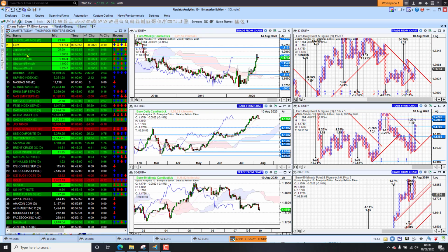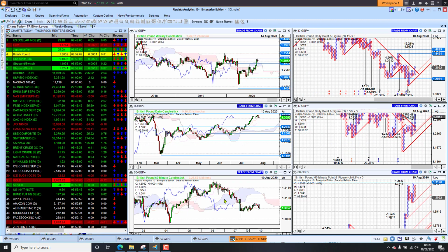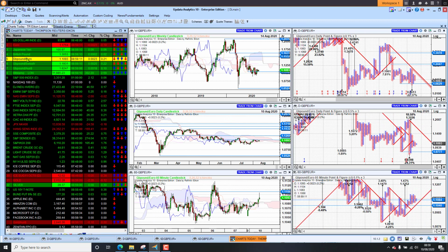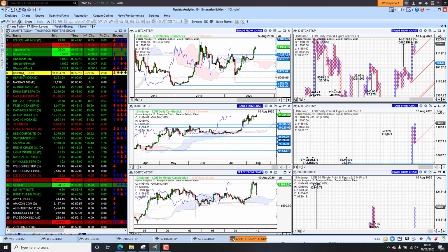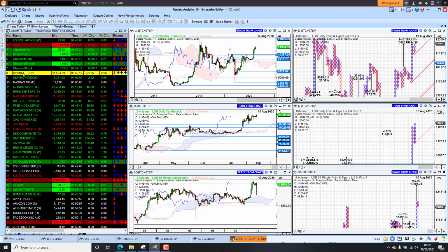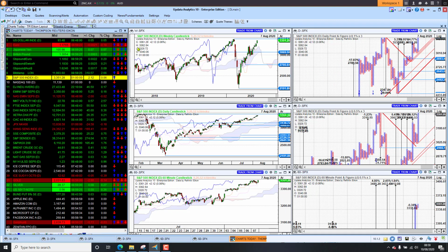Sterling holding the 130 level against the dollar, so looking pretty strong there still, but it is just turning a little bit bearish on that stronger dollar chart. And against the euro, sterling is sitting back above the 110 level, so looking a bit stronger than euro this week as well. Bitcoin just nudging the $12,000 mark again, so looking quite strong there, and in bullish mode on all three charts. The S&P 500 index had a fairly good week last week.